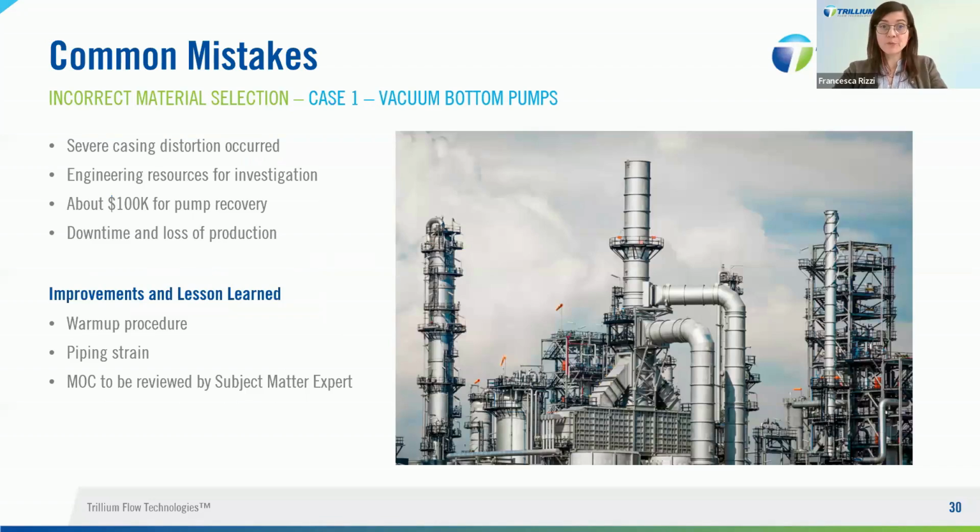As a result of improper material selection, made worse by inadequate control of the warm-up procedure, major casing distortion occurred after a short time of operation. Consequences are really impactful. Large amounts of engineering resource for the root cause and countermeasure analysis, about several €100,000 to recover the components in chrome steel, and not considering plant downtime and the loss of production. Lessons learned and improvements are at site, properly following site warm-up and related procedures, and piping strain relief to reduce resulting forces on the pump.